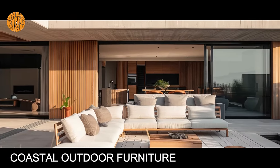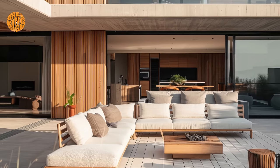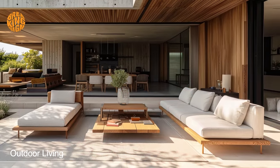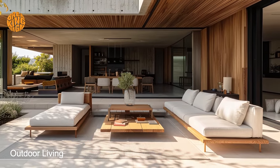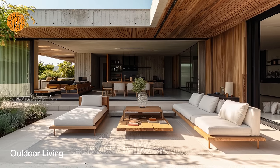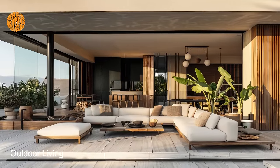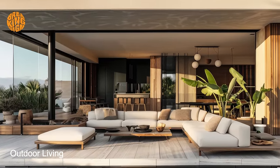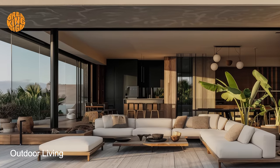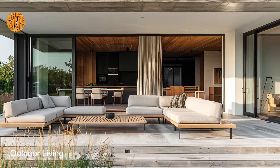Coastal outdoor furniture. The concept of Scandinavian outdoor furniture revolves around creating a seamless connection between indoor and outdoor living spaces, blurring the boundaries between the two and maximizing the enjoyment of the coastal environment. By carefully selecting furniture pieces that are both functional and stylish, Scandinavian design transforms the outdoor areas of the beach house into inviting retreats that reflect the laid-back elegance of coastal living.